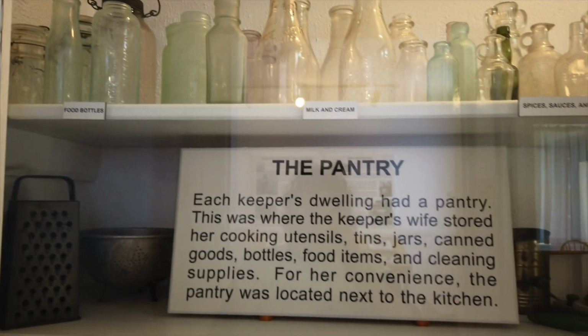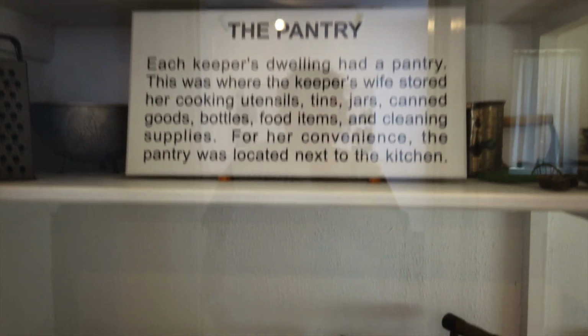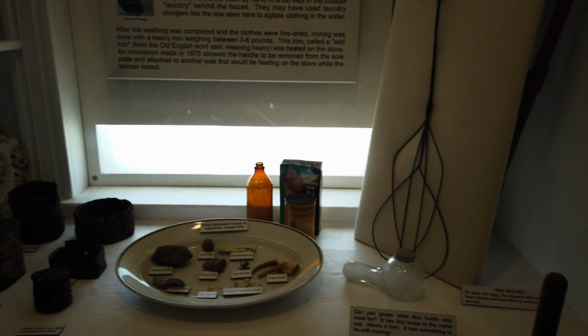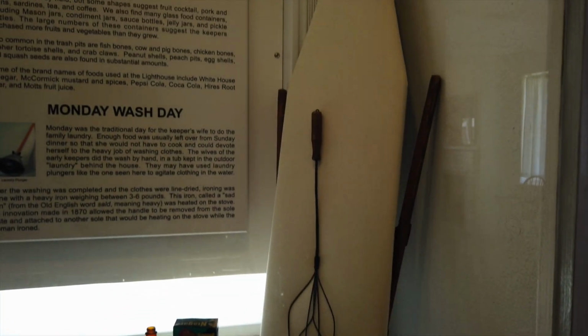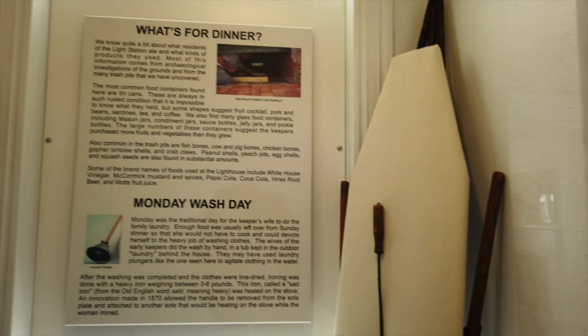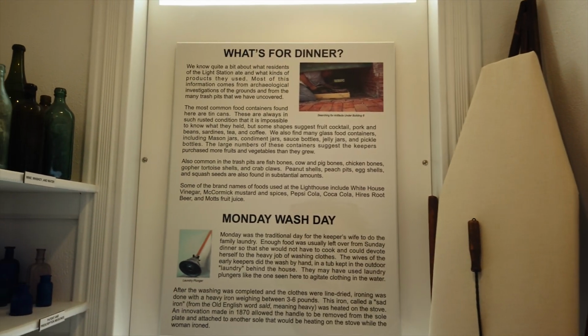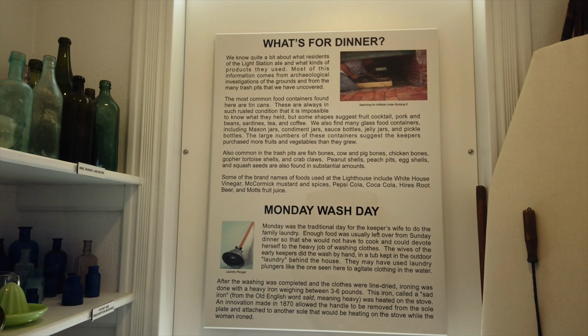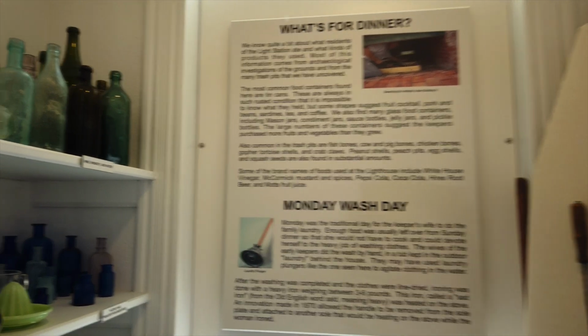Look at those old bottles. Those are really some great collector bottles. And there are some irons over here, and these are items they used in the kitchen. You know, that turkey platter, I think my mother used to have one of those. So it's not that old. But here are some more items that show you what's for dinner. You'd have to read that entire list and see what they had.